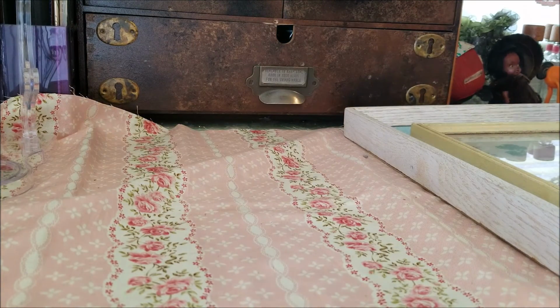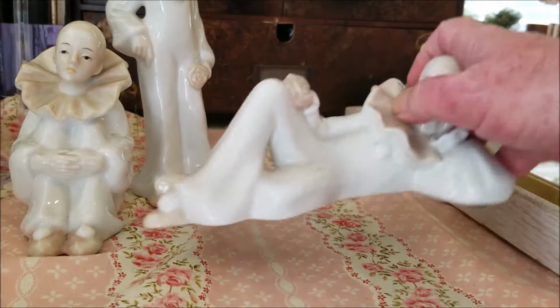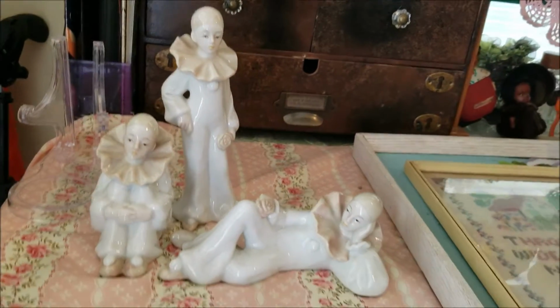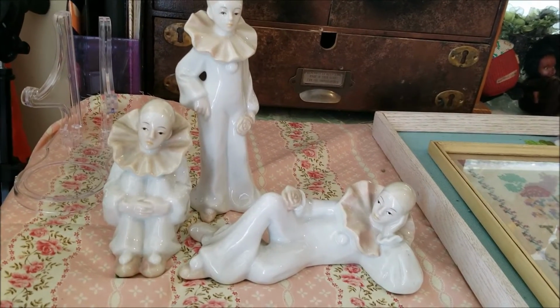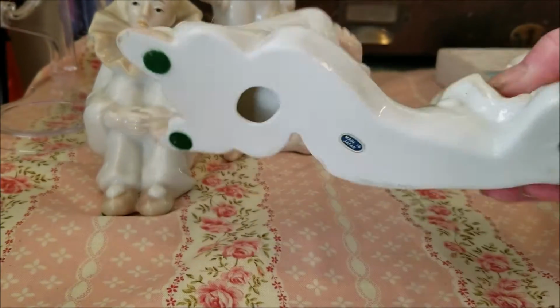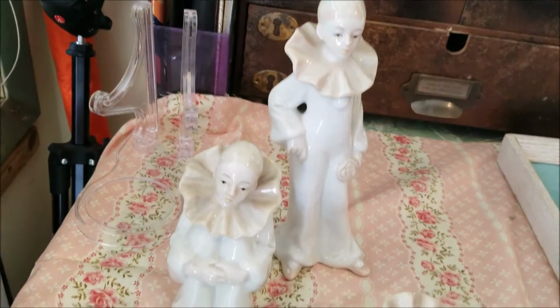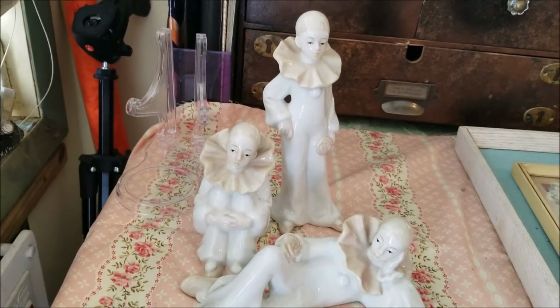The next items, I'm not a big fan of clowns, but this set of 3 clowns is marked Japan. I think it might have been made by a company called Otagiri, which I've done well with in the past. But they're in really good condition, and they are marked made in Japan. The glaze and the design make me think they're Otagiri, and they're Pierrot clowns, I believe they're called.